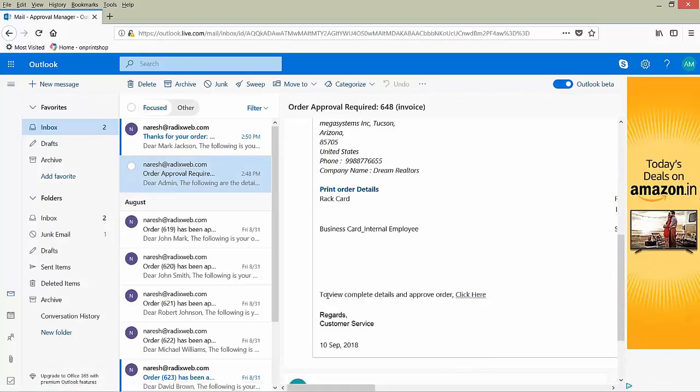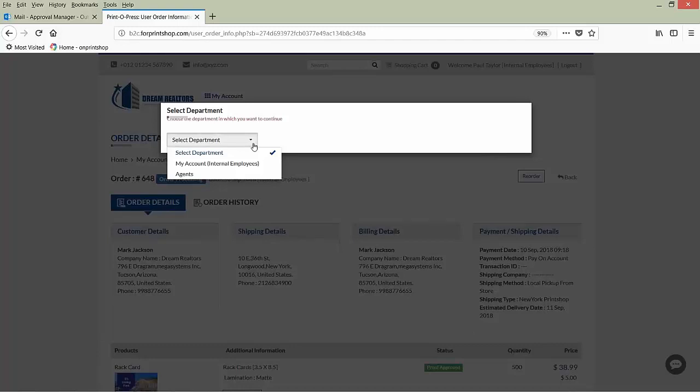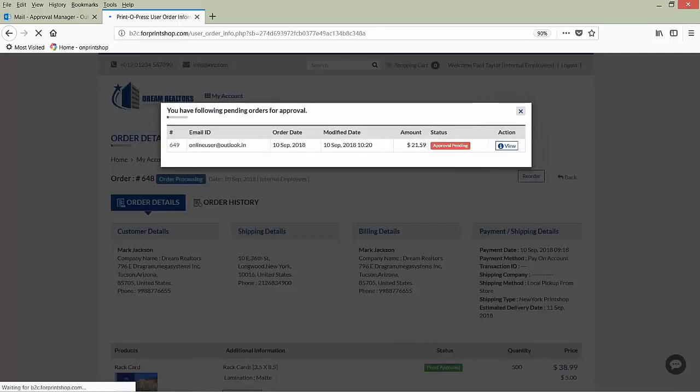If he needs to approve directly, he can use a link here, so he can say approve orders. As soon as he clicks, he would be redirected to the storefront where he is able to see that order. Now, because Paul is a manager, first of all, the system is asking whether he wants to approve any orders of internal employees or he would like to see any orders placed by agents. But this is an internal employee account. So if I select that, as soon as I enter, I see that 649 has to be approved.